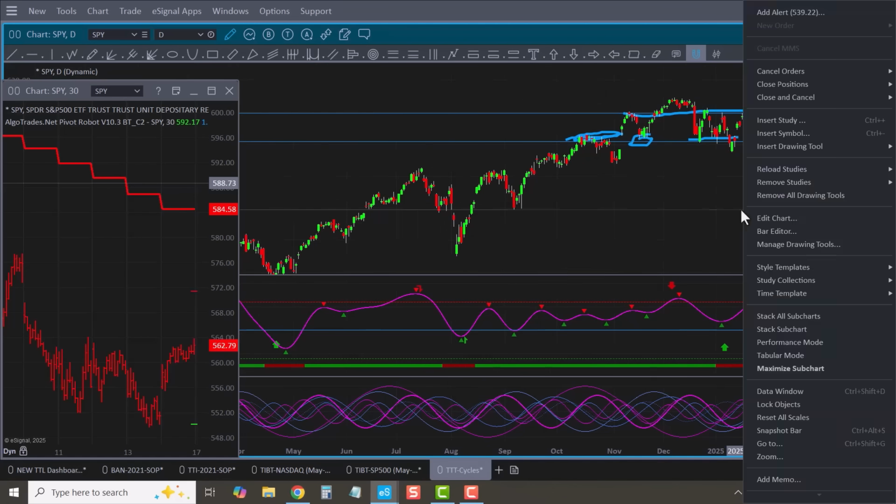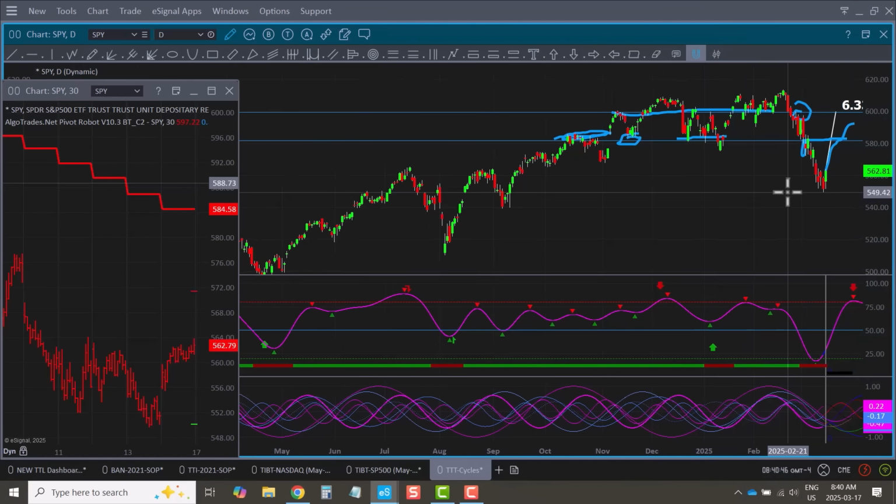So overall, that's what we're looking for in the short term, a bounce. And then we need to digest and see how strong that bounce is from a technical momentum standpoint, or if it really is just a dead cat bounce before we sell off and go down even more.